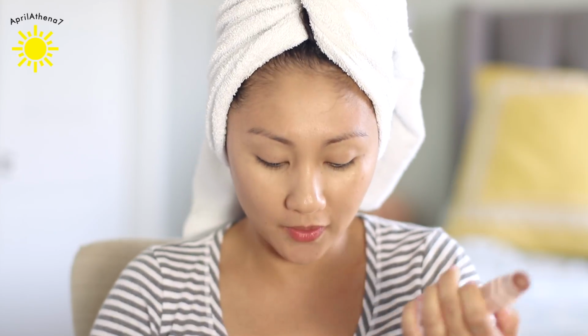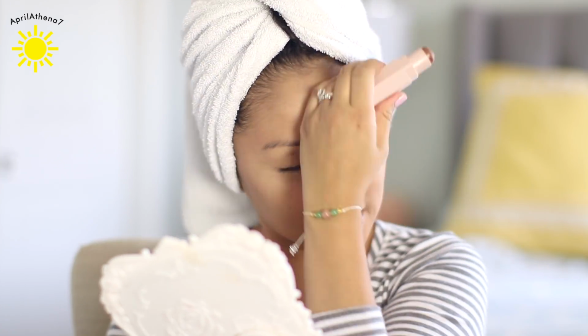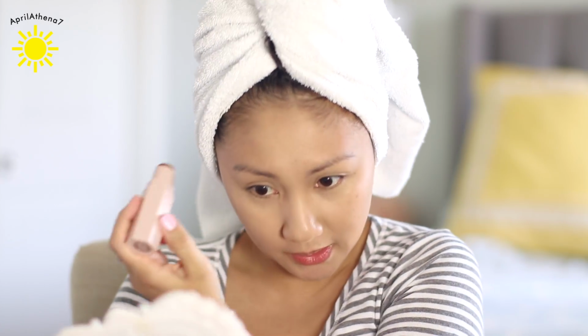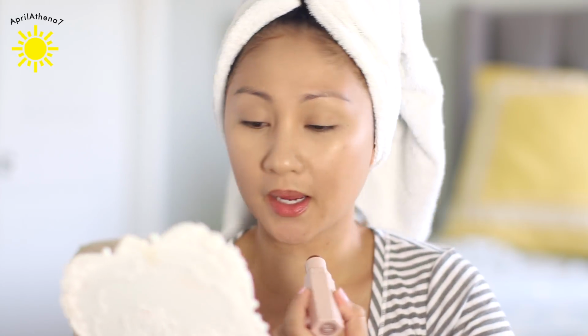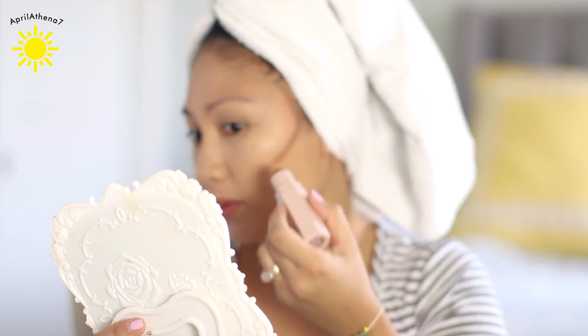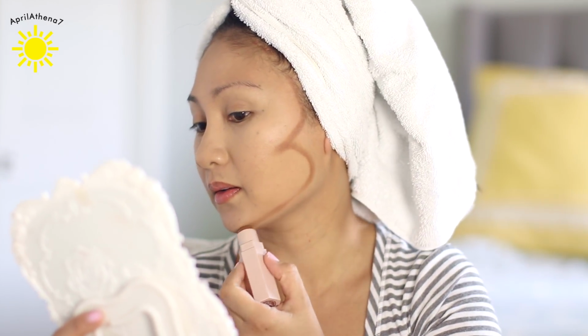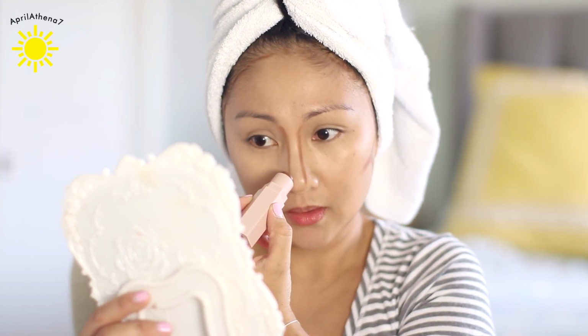So now I'm going to use the Fenty Beauty Match Stick. It's their contour stick in Truffle. I just barely started using contour sticks. I was totally not into them because I felt like they were really difficult to use and I was kind of intimidated by them. But ever since I've been watching some tutorials, I realize it's not that difficult to do.